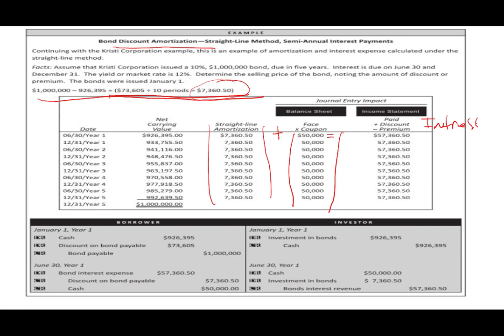My interest expense is what? Interest expense is the $50,000 plus the amortization of the discount, because I am going to have to cough up that extra $73,605. So my interest isn't just $50,000. It's a little more than $50,000 every period as I grow closer to the day when I pay the guy the full $1 million. I'm going to pay him an extra $73,605. So my interest is $50,000 plus the amortization of the discount, right?